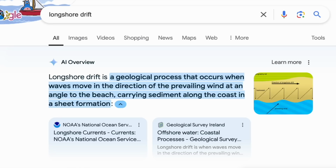We don't need to be earth scientists to be beach metal detectorists, but what you know can help you, especially if you understand what longshore drift is. So here's Google's definition of longshore drift. Longshore drift is a geological process that occurs when waves move in the direction of the prevailing wind at an angle to the beach, carrying sediment along the coast in a sheet formation. That's really cute. Now here's my definition for metal detectorists.